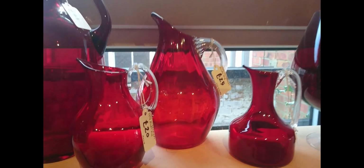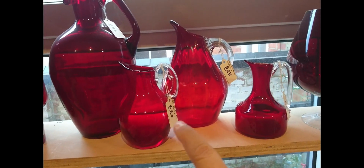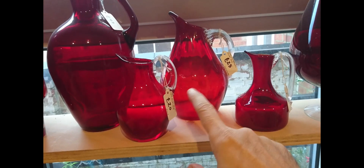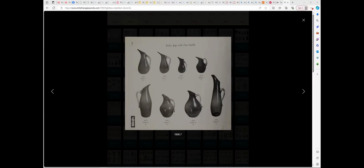Hey, got some Murano vases. I know that one's from 69. These ones I think are from the 50s. But I will check and see if we can get dates for all of these. We're looking at the whitefriarsglassworks.com website here at the 1956 catalogue.